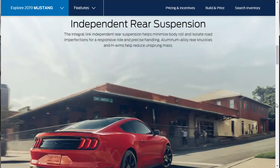Also, the Ford Mustang for 2019 has an independent rear suspension, and apparently this is going to help minimize body roll and isolate road imperfections for a responsive ride. So aluminum alloy rear knuckles and H-arms help reduce unsprung weight.